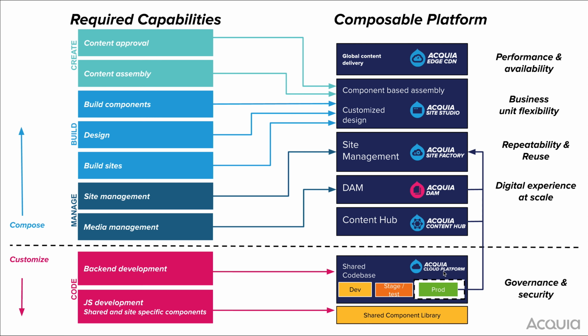Overall, we have a much more scalable process that relies on standardization to get repeatability and provide business unit flexibility. And all of this, of course, has a CDN for performance. In the next section, we're going to start looking at how each of these roles play, from JavaScript and backend development all the way up to content assembly and approval, and how the members of the team are able to use the tools in the DXP to accomplish their goals.